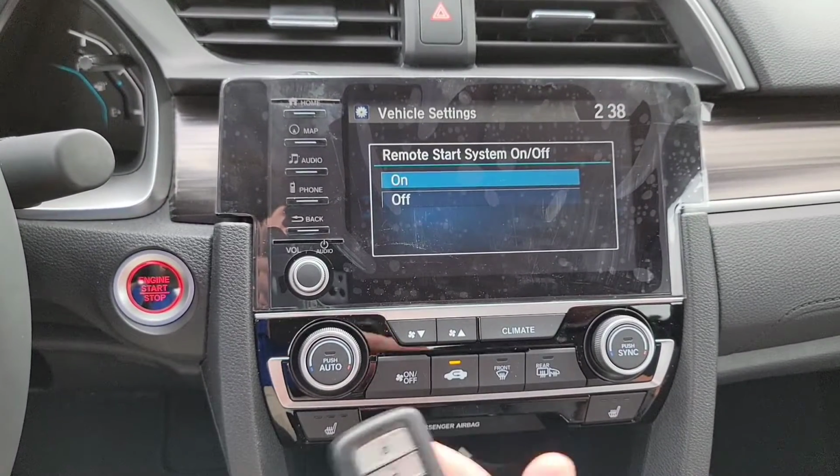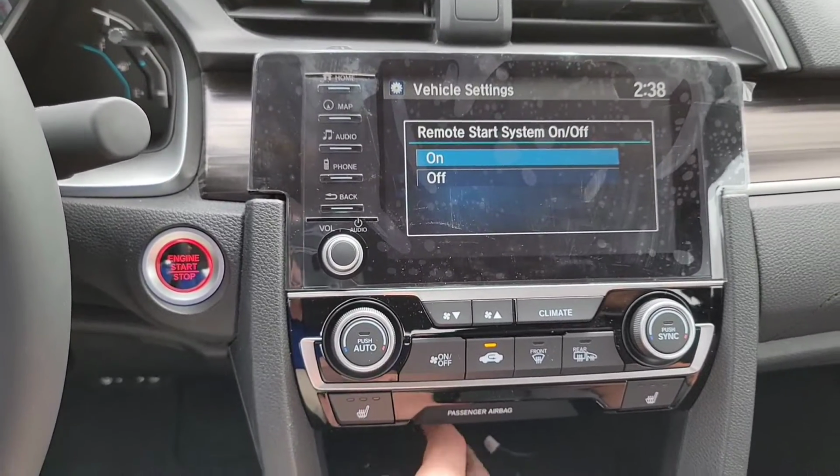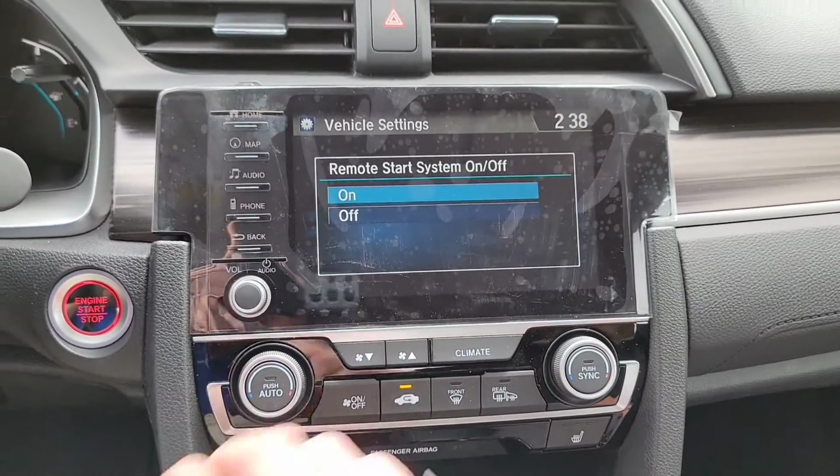It's going to heat and cool the car to 72 degrees, runs in 10 minute intervals. The doors will remain locked. All right. I like to have that available here during, you know, Iowa winters. So we'll keep it on.